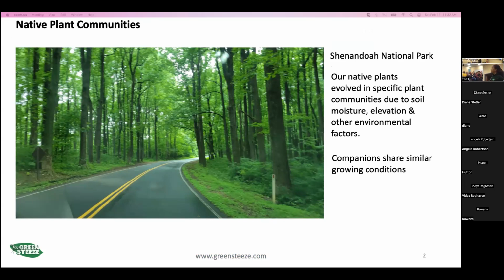So here, we had a lot of native plants that basically came from communities, just like we have our own communities, they had theirs. And our communities have changed over time. So basically these plants evolved due to the way the soil was, the way the moisture was in the soil, elevation and different factors. But now things are a little different. So we're going to talk about some of those differences and how we combat them in our own habitat landscaping.